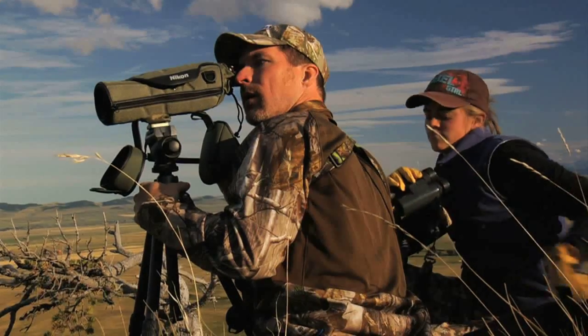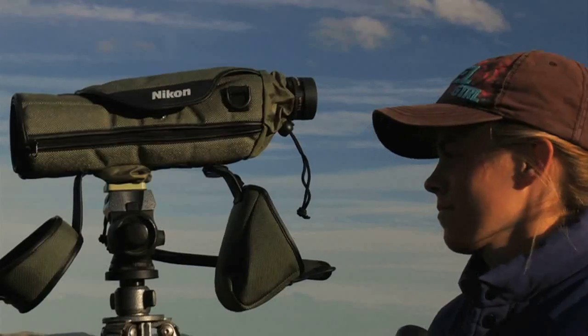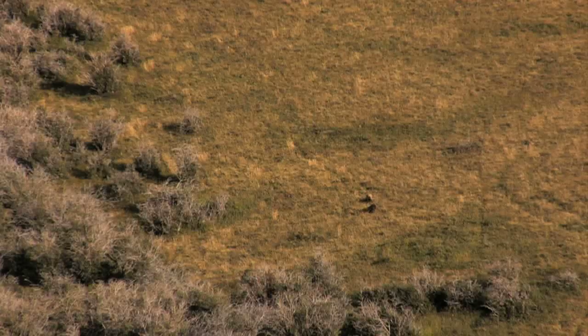If you're gonna go on a spot and stalk mule deer hunt, you grab the best glass you got and you take it, because optics are the key ingredient to a successful mule deer hunt.